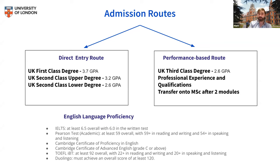And we look at professional experience and qualifications. Now, the main difference between the two entry pathways is that the outcome is always the same. You will get a master's in cybersecurity from the University of London, but you would have to complete two modules to transfer onto the full master's program if you're doing the performance rate route, whereas with the direct entry route, you would automatically go straight onto the full master's.